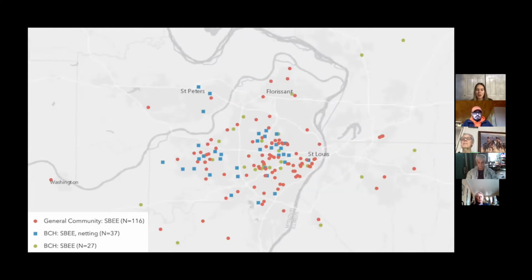And then Nina Fogel was also conducting netting surveys. I'll talk just briefly about that. I won't be able to show you data yet today, but I'll tell you a little bit about why that is important in a second. And then we have locations that were BCH that were not netted by Nina, but that were involved in the Shutterbee program.